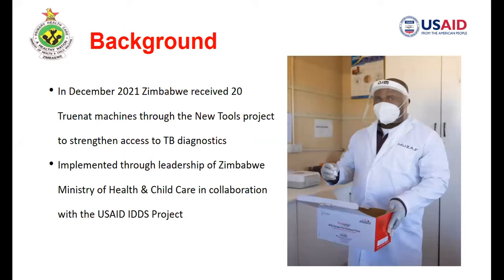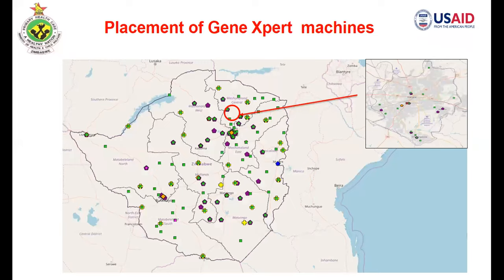So in terms of the background now, in 2021, we received 20 Truenat sites through the project of new tools to strengthen and improve access to WRD through Stop TB and support from IDDS in rollout in collaboration with the Ministry of Health.